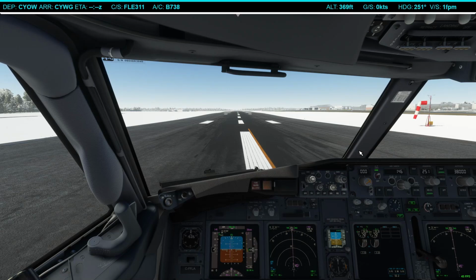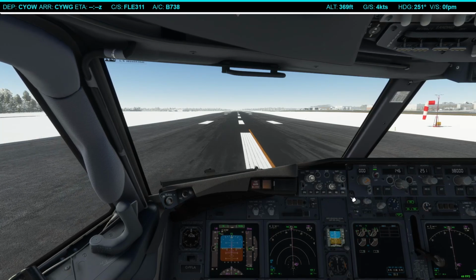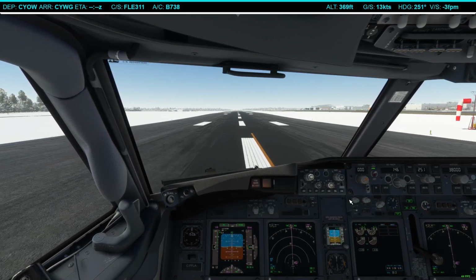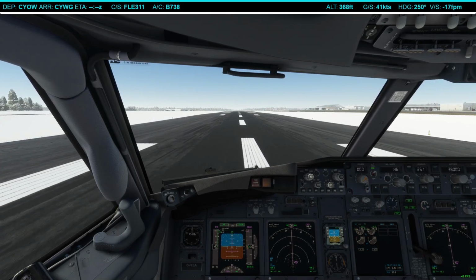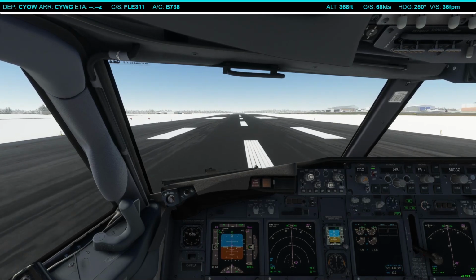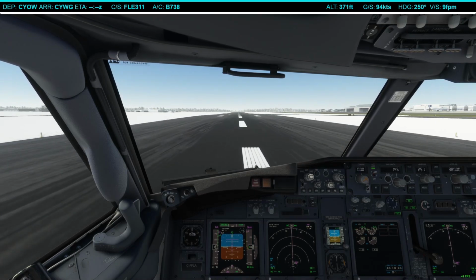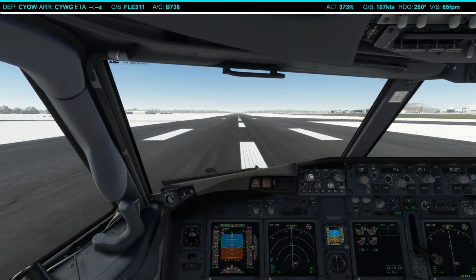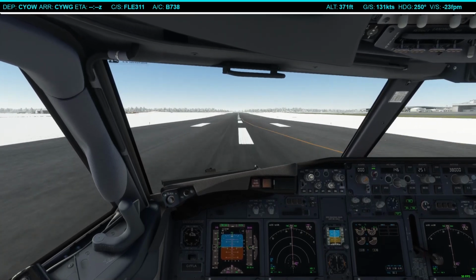Throttle's over to 40. See the flag there, not picking up any wind. Love it. 40%. And TOGA. This is a bumpy runway. Check. V1. Rotate.